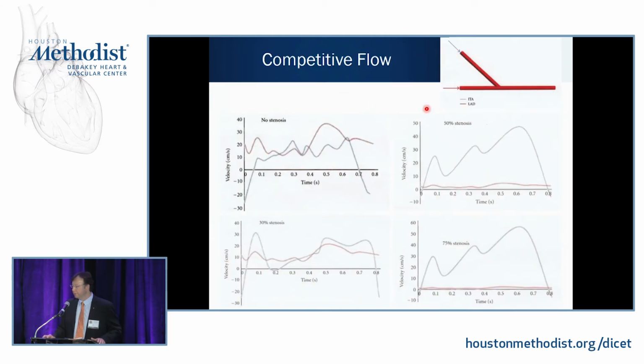You can see here an in vitro study where they mimicked the angle and the flow in an LAD, with the LIMA going to the LAD. If there's no stenosis, the flow through the native artery and the flow through the LIMA are about equal. If there's 30% stenosis, the flow is about equal, and you have to get up over 50% stenosis to get better flow in the graft than in the proximal native artery. And here you can see at 75% stenosis, most of the flow going to the artery is through the graft.